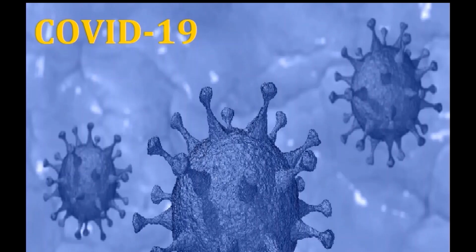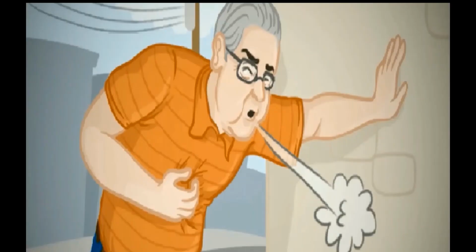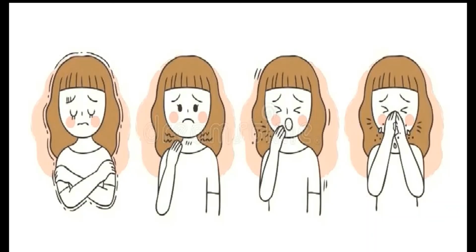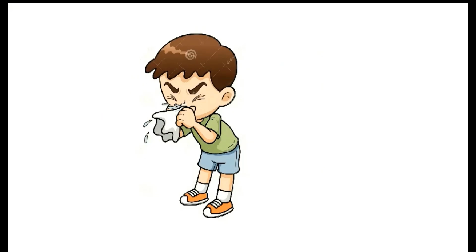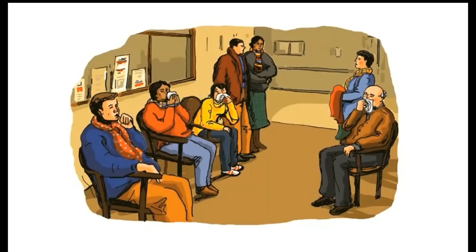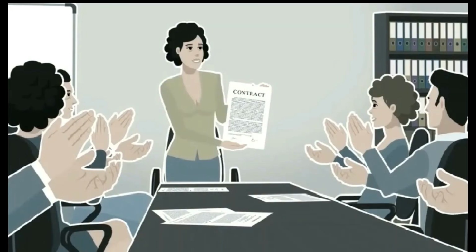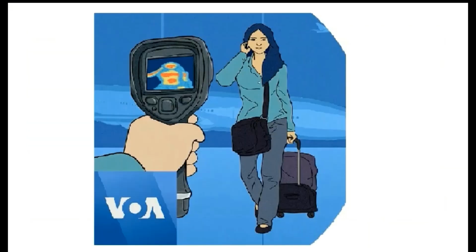COVID-19 is a newly discovered infectious disease which causes mild to moderate respiratory illness like cough, fever, breathing problems, etc. It generally spreads mainly through droplets of saliva or discharge from the nose when an infected person coughs, sneezes, or talks. In such situations, the chances of spreading COVID-19 are higher in crowded places like corporate offices, banks, airports, hospitals, metro stations, railway stations, etc.